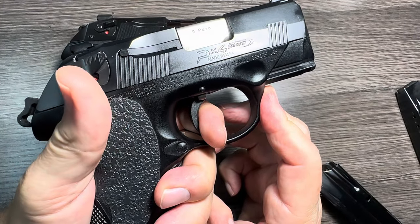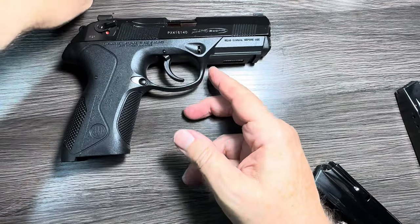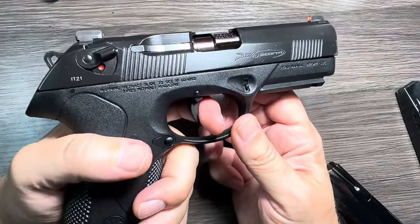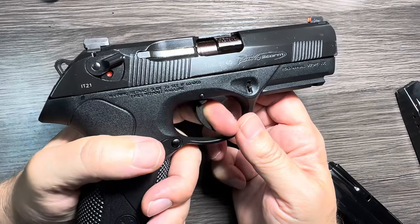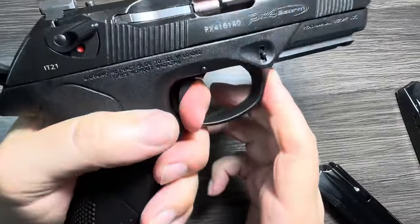Little long reset, little bit of take up, and you go boom. On this guy, with the enhanced trigger bar, I'll take a look inside in a second, the trigger pull is lightened pretty significantly. I believe this is in the high six, low 7 pound range, so smooth and light, but then the reset is the magic.